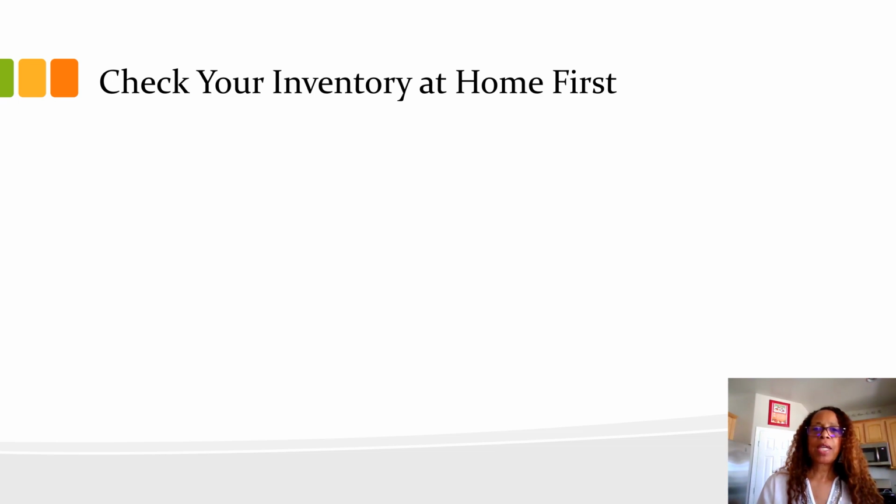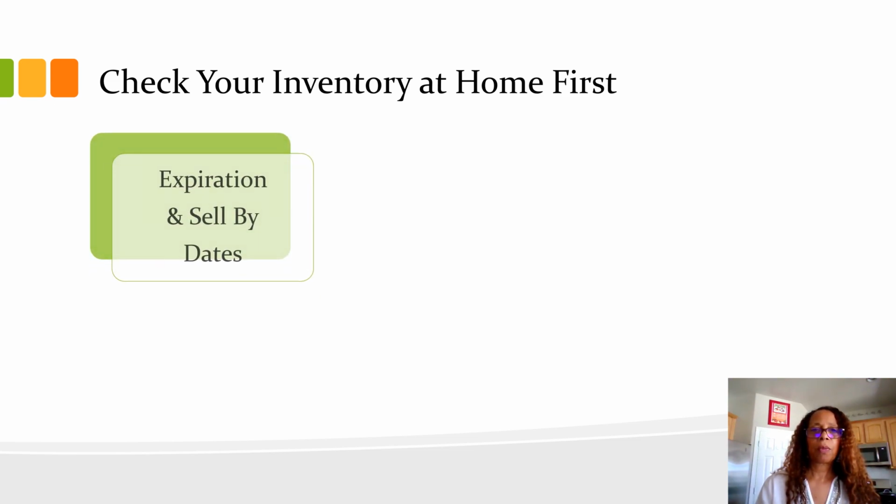Check your inventory at home first. That is the most important thing for you to do before you go out and decide that you're going shopping. You want to make sure you check your inventory that you currently have, one, so that you don't overspend, and two, so that you make sure you get everything that you really will need.